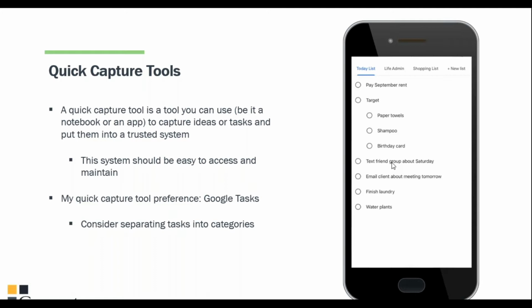Basically, a quick capture tool is a tool that you can use, whether that's a notebook or an app, to capture ideas or tasks and put them into a trusted system. And that system should be very easy to access and maintain. I'm talking within 1 or 2 clicks or in a notebook that fits in your back pocket.